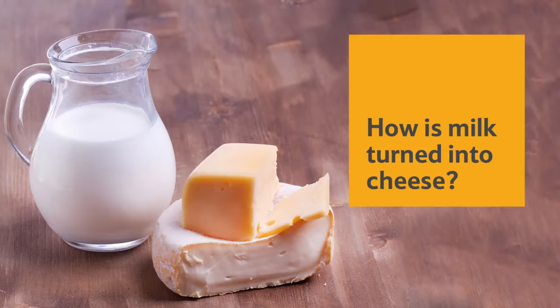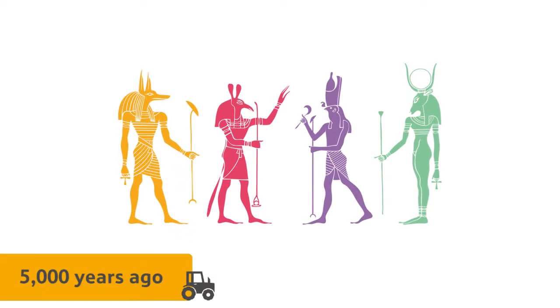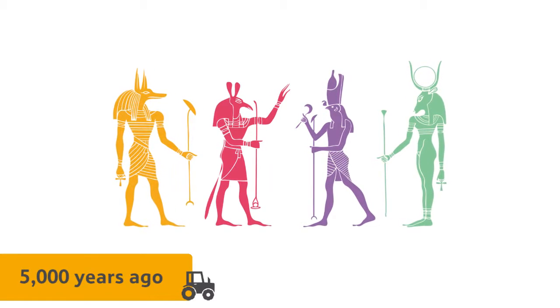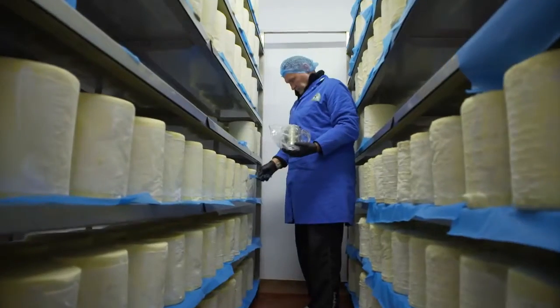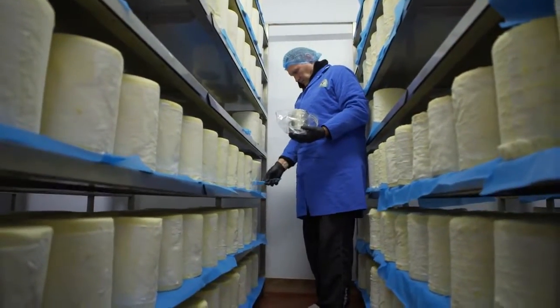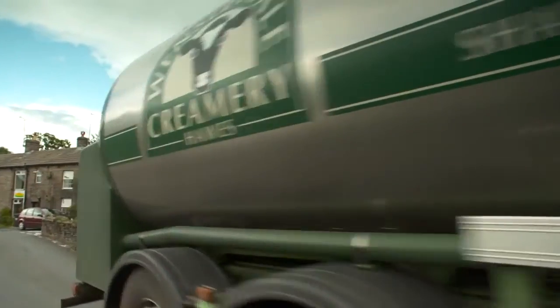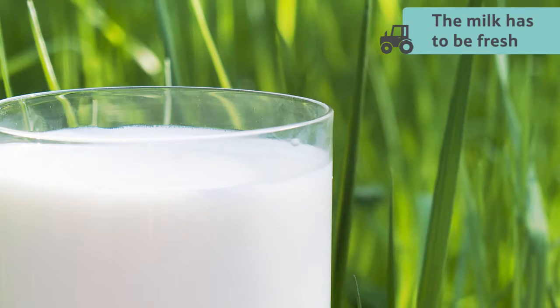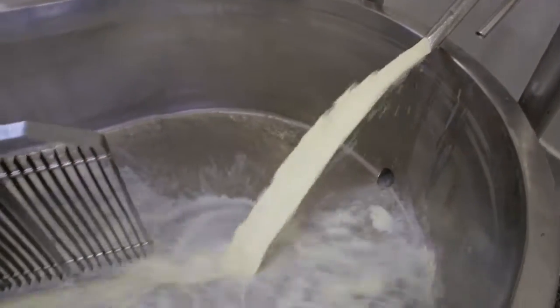How is milk turned into cheese? Humans have been making cheese since the Egyptian times. That's over 5,000 years ago. And the process that a modern cheesemaker follows hasn't changed very much since then. Milk from local farms arrives at the creamery every morning. The milk has to be fresh to make delicious cheese, so they start the process straight away.